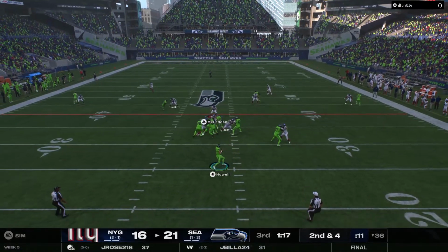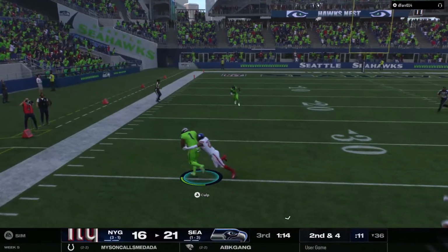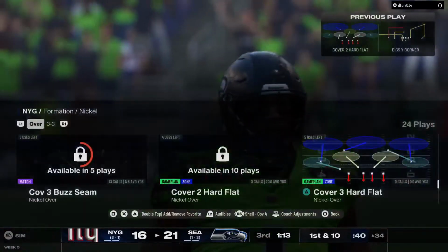Here's Howell. He's got a man complete. He's going to get this all the way down inside the 35. A gain there of 30 big ones.